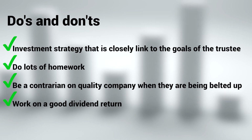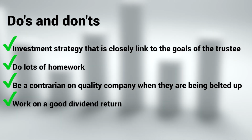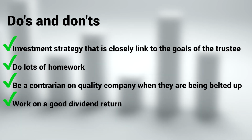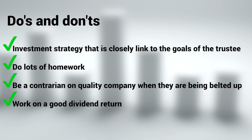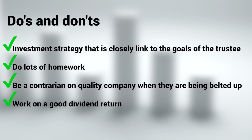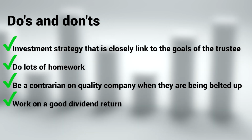Okay, so thinking about your role as a trustee, and you've been running a fund for almost 2 decades. Yeah. Any advice to other trustees, some do's and don'ts? Yeah, I think you have to have an investment strategy that is closely linked to the goals of the trustees, first of all. Do lots of homework when you decide to do an investment. And I think people watching this are the sort of people who do that. And I think also be a contrarian on quality companies when they're being belted up. I think that's a really sensible strategy. Work on having a good dividend return over time, and when you make good money in the great periods of time, siphon that money off, put it into a slush account for those bad times, in case your dividends just don't deliver as much as you want, you can take the money out of the slush fund.